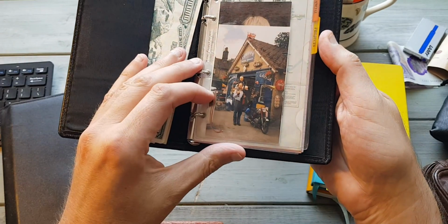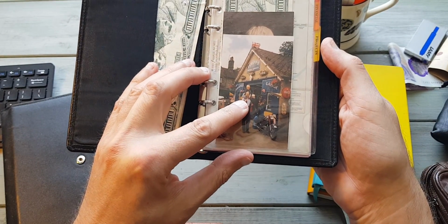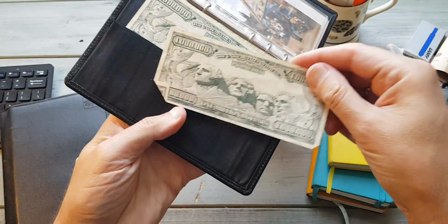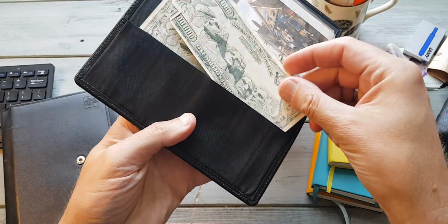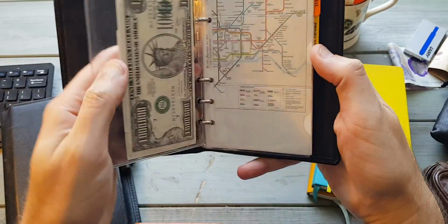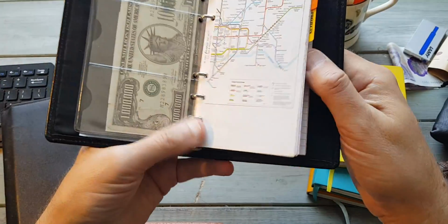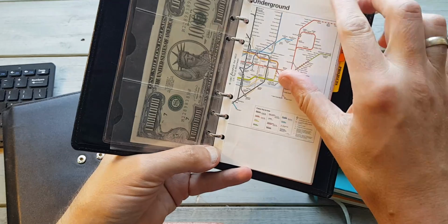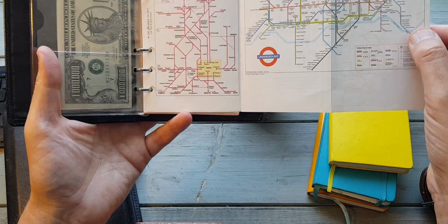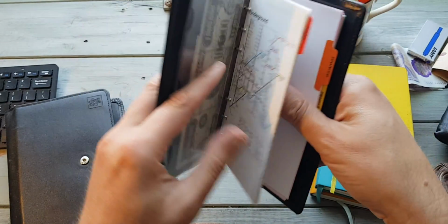And again, you've got similar little things. You can see how long I've had this one for, how young my kids were in the photograph. Some little motivational $1 million bills, obviously joke money or party money, not real. But a map of the London Underground. These were in every single Filofax that you would buy in those days. Maybe in other countries they would have a different metro system or a different train network. But it was useful and it was part of everybody's planning tool.